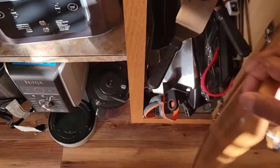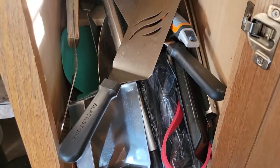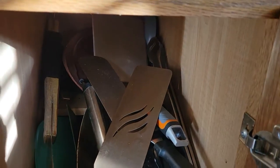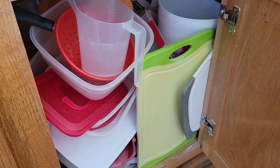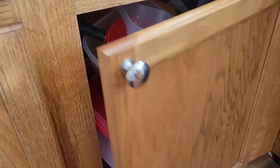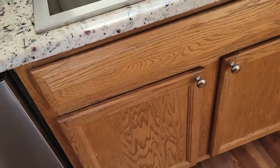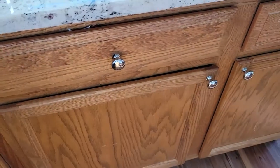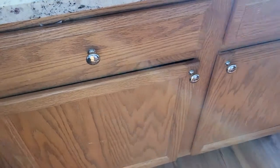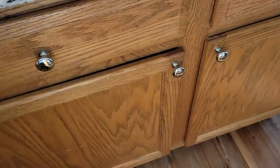Let's go down here. This is all my outside grilling stuff, and we're gonna go outside too. And this is all my Tupperware, or plastic stuff, should I say. It's my dishwasher, and this is where I keep all my cleaning stuff down there. And well, down here is nothing. I usually keep shopping bags and just stuff that I don't want in there. So there's nothing to look in there.